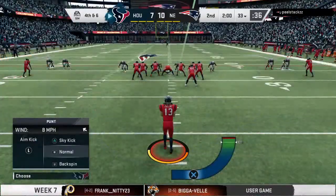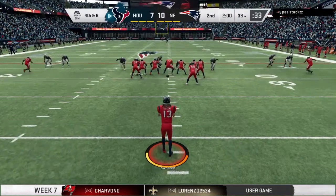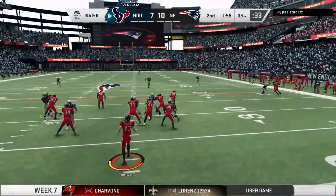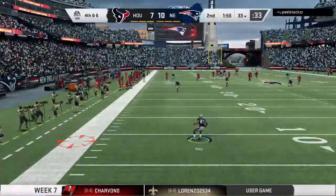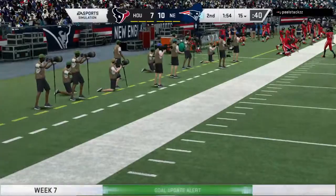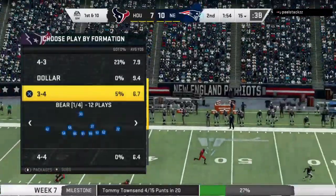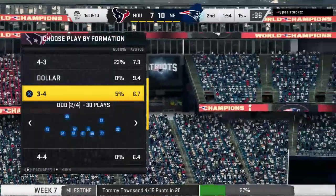2 minutes remaining in the first half. 10-7, our score. The Texans send the punter out as he's on here to punt it away. This is away, and a very good kick angled for the sidelines. The Patriots take over 1st and 10 at their own 15-yard line.